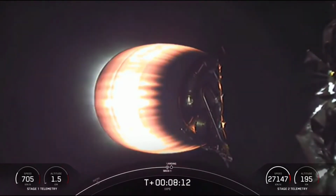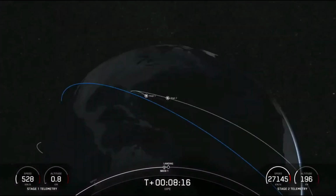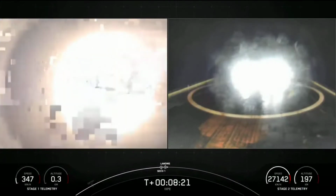Stage 1, landing burn. And second engine cutoff. So shutdown of the Merlin vacuum engine. We've got landing burn startup on the first stage.